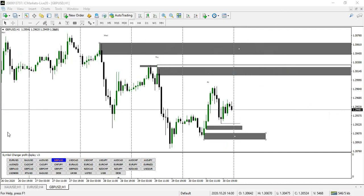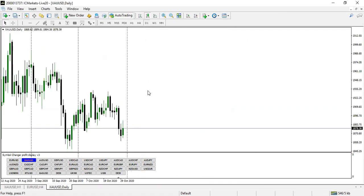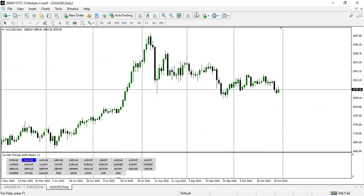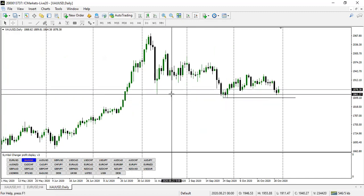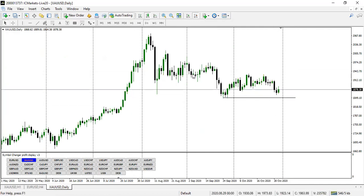Now, another trade is on gold. On the daily time frame, as you can see, gold has been consolidating. What I really want to see is this particular low to be taken out, and that will give me my 3A structure for me to see another buy. So I want this last month's daily low to be taken out, then I can see an upward movement on this pair. Then my target would be on here.